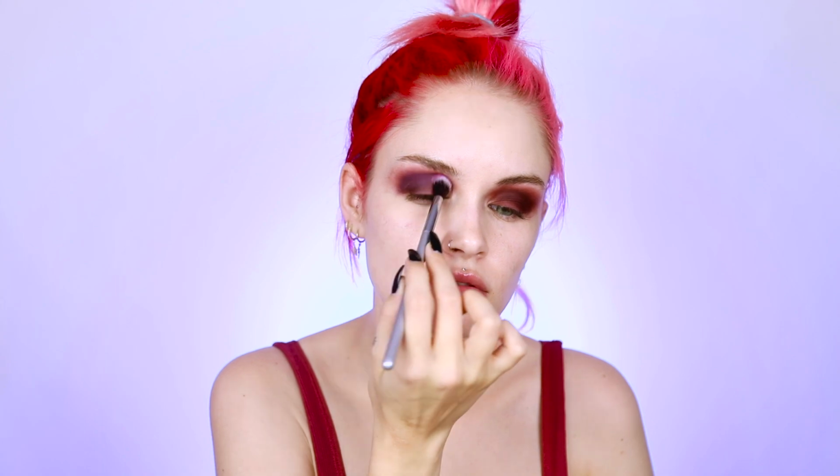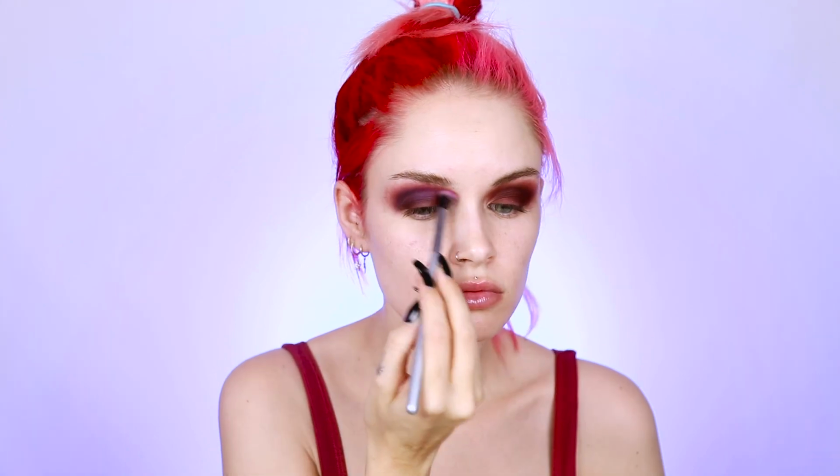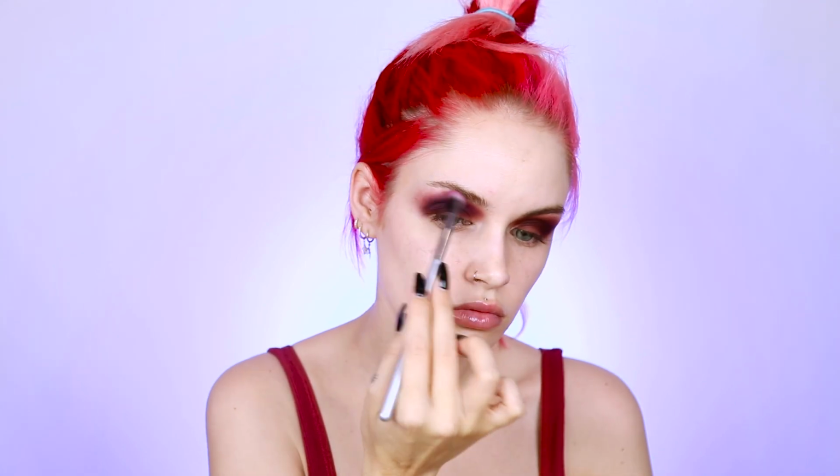Next, I'm going to take 2 AM by Sugar Pill. This is just a purple eyeshadow, and I'm going to diffuse this around the edges just to give it a little bit more of a purple vibe. Next for eyes, I'm just going to do a quick little wing liner. I'm going to be using my Urban Decay Perversion liquid liner.